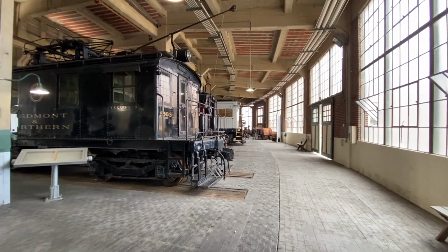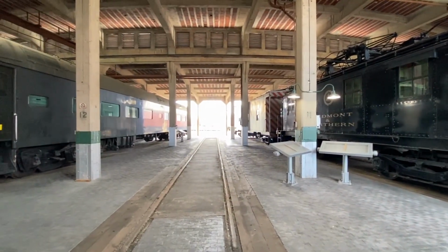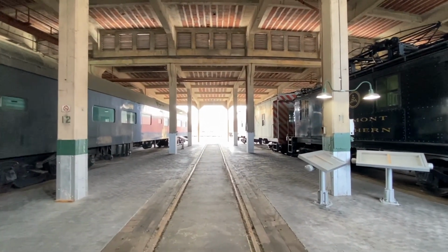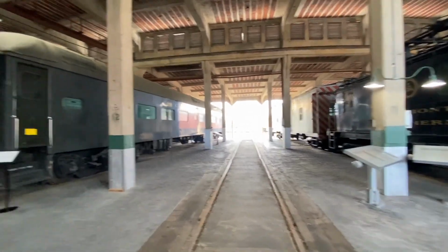That's the way I just came. We're in the roundhouse, still going around. Here's an empty spot right here. So the trains would be pulled in here to be worked on, and then they would be backed out. And that track, you see them out there in the middle, that thing spins, and it'll come to each one of these and set the trains off where they need to be.